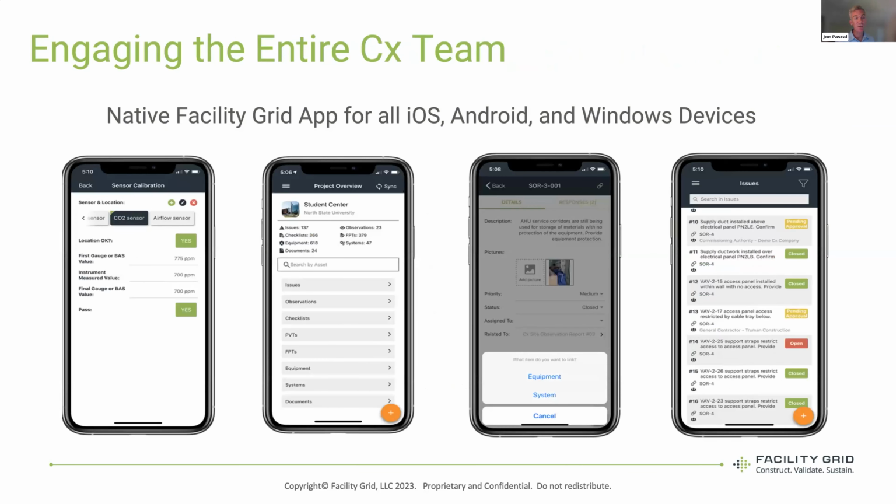Also, our applications work and look the same on every device we work on. So it's easy for the users to move from a tablet to a phone. They're all personalized to features and functions, and even down to checklists, filtering capabilities on our platform.